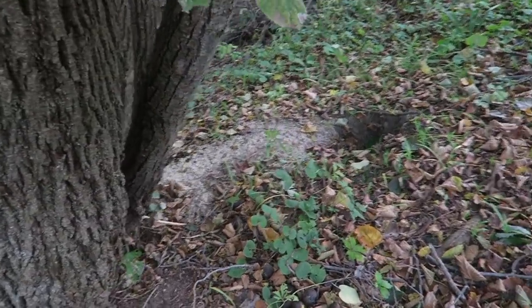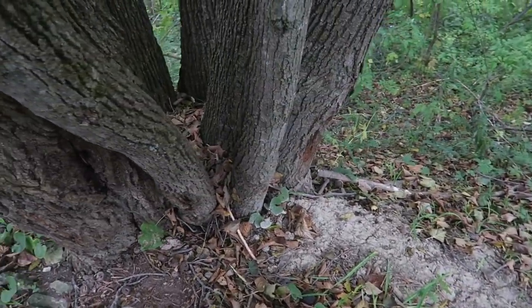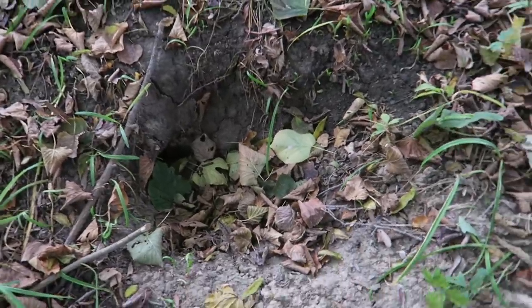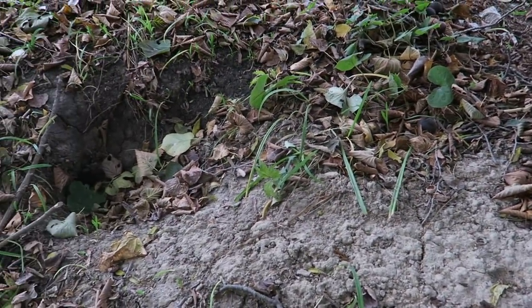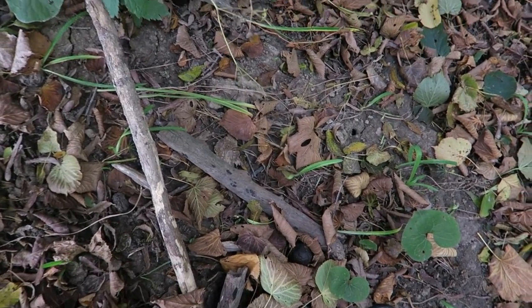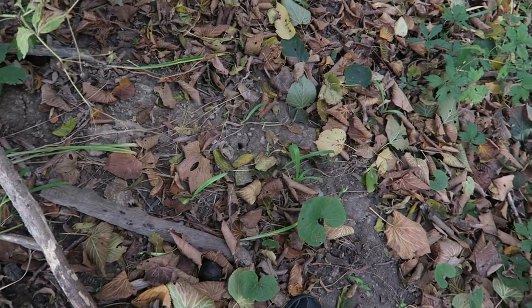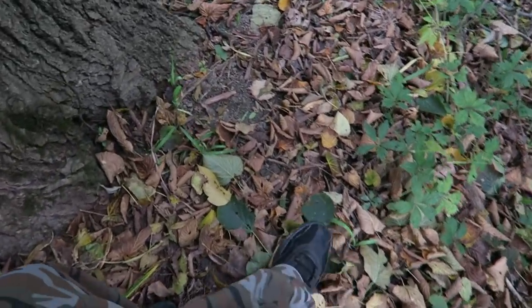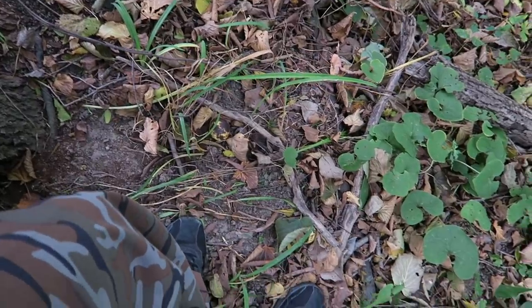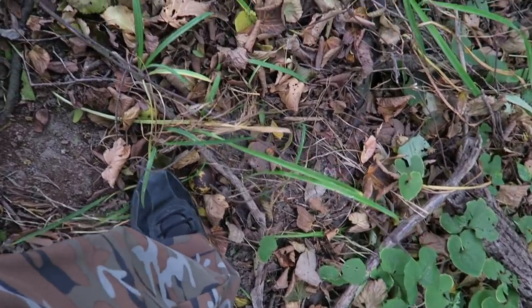Now, I can't really tell if it curved around this tree at one time or not. It's definitely an animal hole, so I gotta be kind of careful. Probably a groundhog. And with these, I think buckeyes or whatever large nuts these are that are falling off the trees, it is really, really slippery.